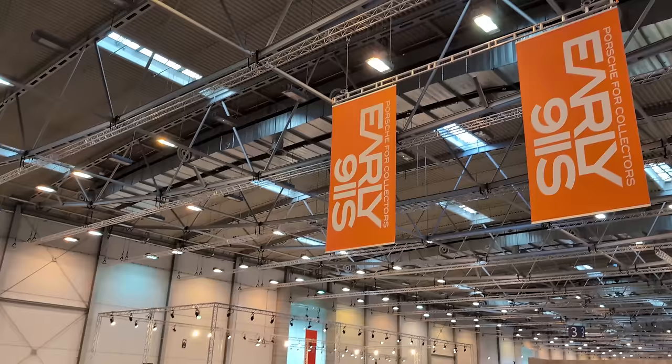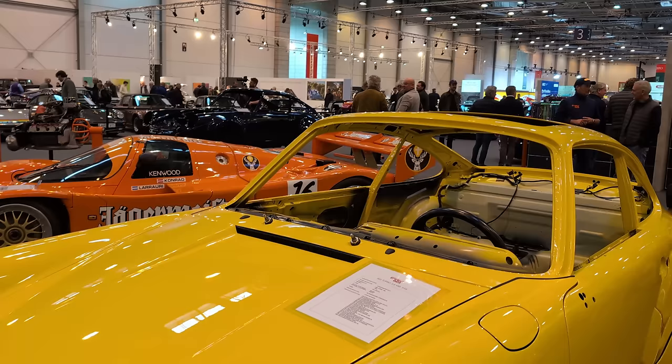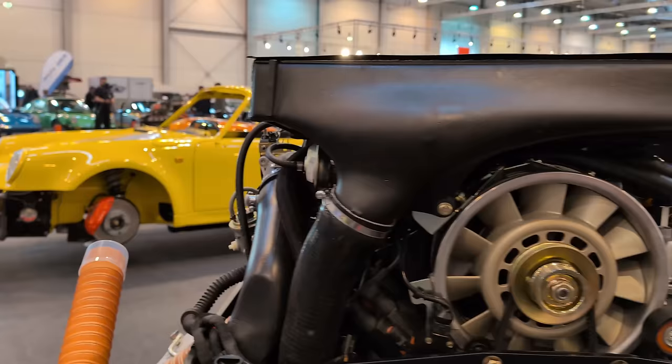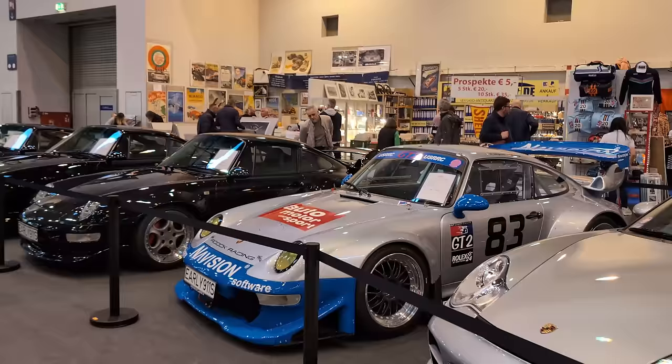Early 911S. This has the most impressive 911 display here at Techno Classica. We're looking at, I guess, one car that they're currently restoring. It's a Turbo 3.6 X88 paint to sample car. Wow, look at that. See the engine work here and the detailing. Now I'm going to continue and go around this amazing ring of 911s they have presented for us today. And I definitely have to read some of the info sheets because I don't really know what I'm looking at.